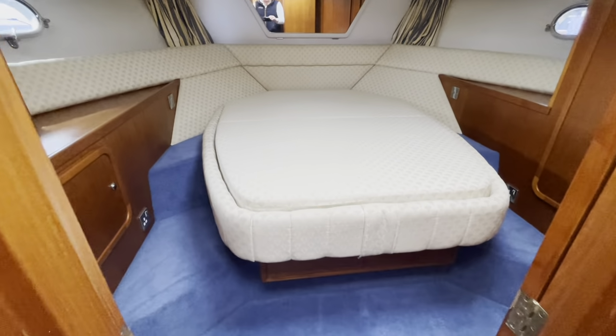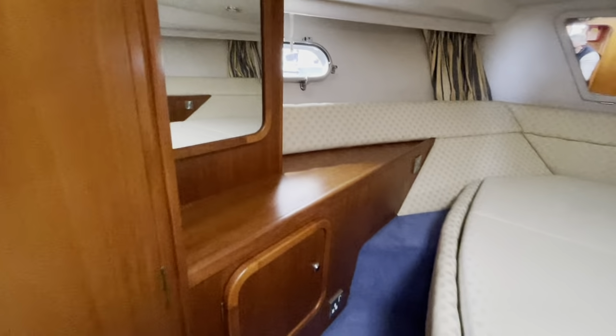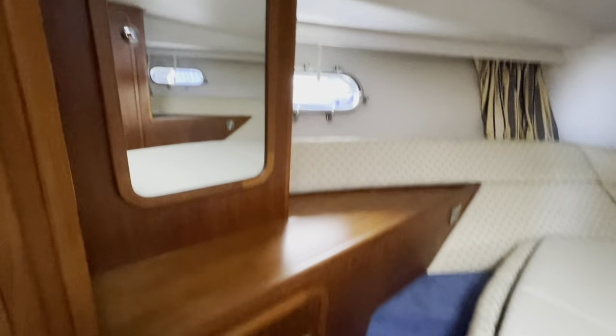This is your forward cabin. So we've got an island double berth in here, and then we've got plenty of storage. There's a hanging locker on this side here. We do like a bit of storage. Oh, and actually you can see that the fly screen's there for the saloon hatches above me.